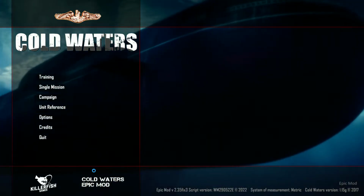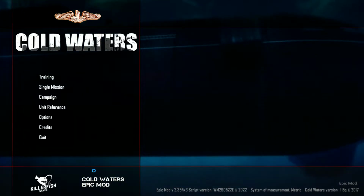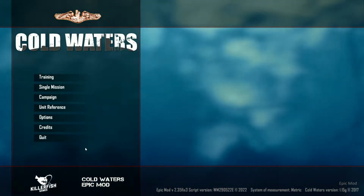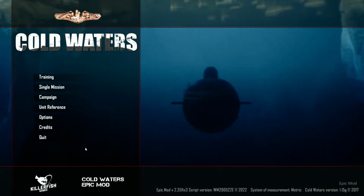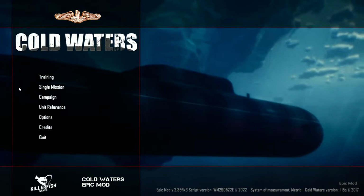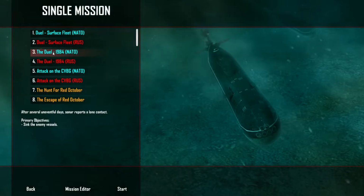And yeah, I was finally able to get the Cold Waters Epic mod installed. And it's looking pretty good. About 30 minutes ago, got this installed, been testing it out, seeing how it runs, all that kind of good stuff. And I was kind of shocked when I could actually grab a ballistic missile submarine.